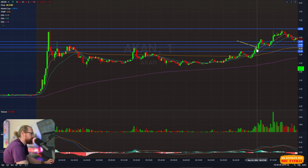Next trade was TIRX, sort of a similar pattern. TIRX initially popped up, pulled back, and then ripped back up right here. And as it ripped back up, I bought a 10-second micro pullback at 371. And this became, at the time, my best trade of the day.